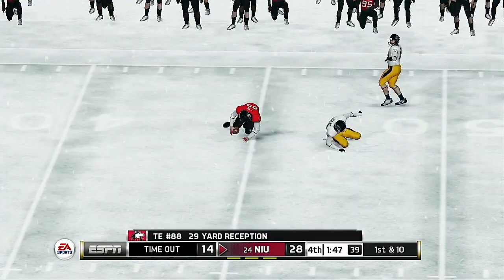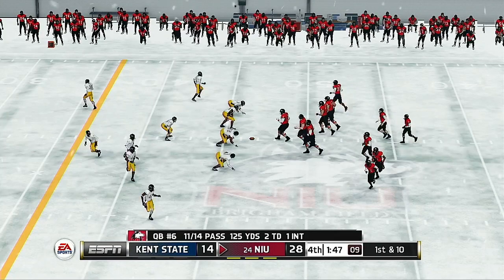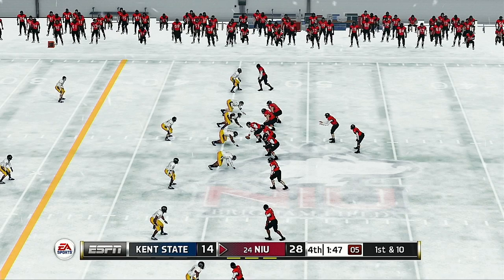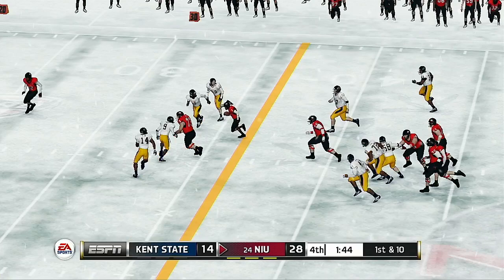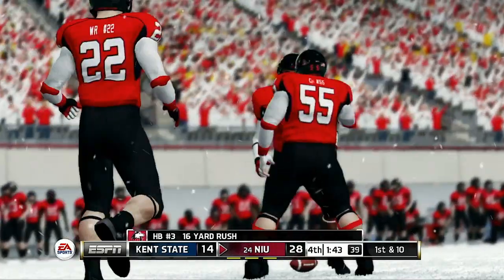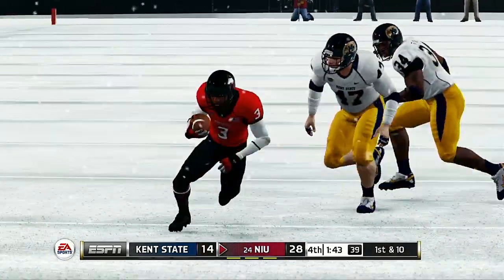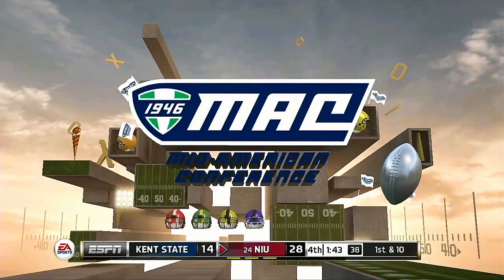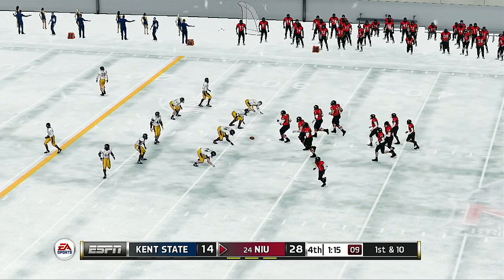And he was that close to turning that into a big play. This guy is so versatile. You can use him at the line as an extra blocker or send him downfield like another wide receiver. Either way, he's a great resource on every down. He gets to about the 31-yard line. The 31-yard line. It's first down.